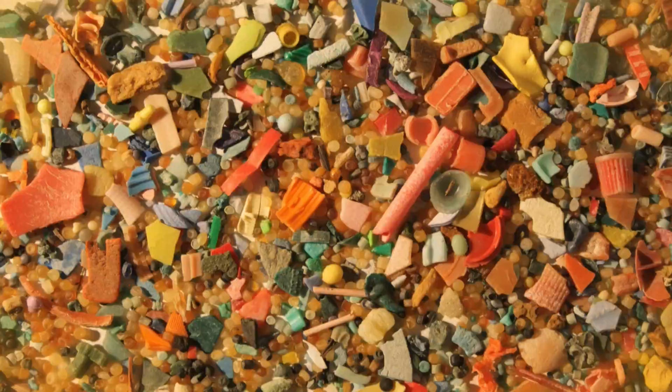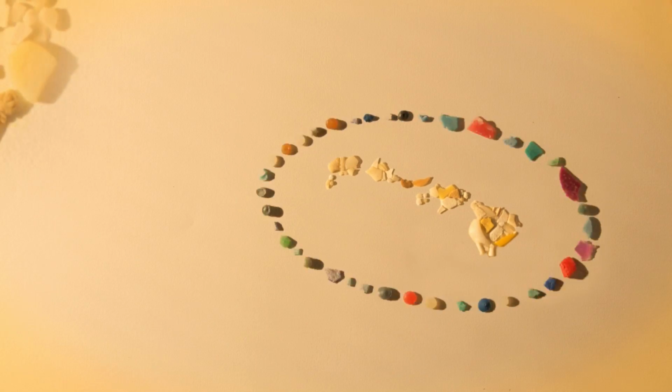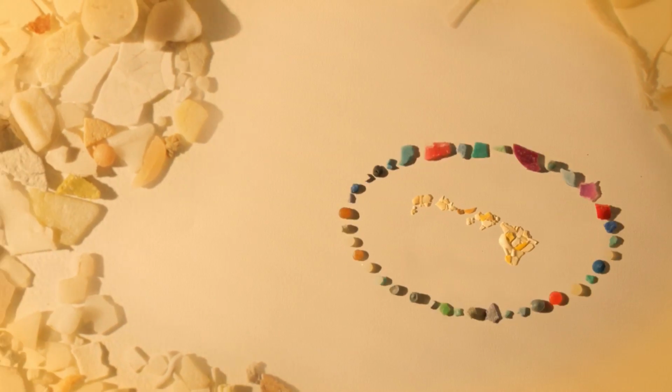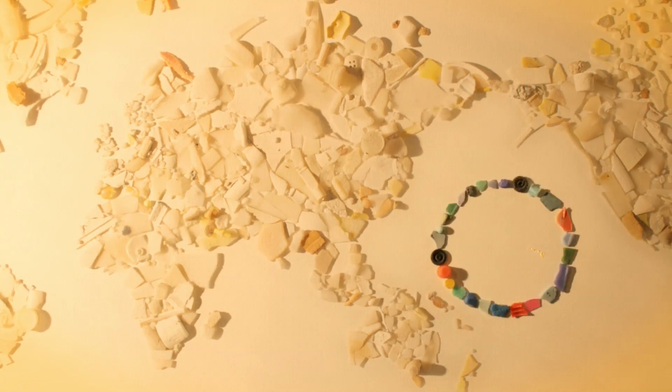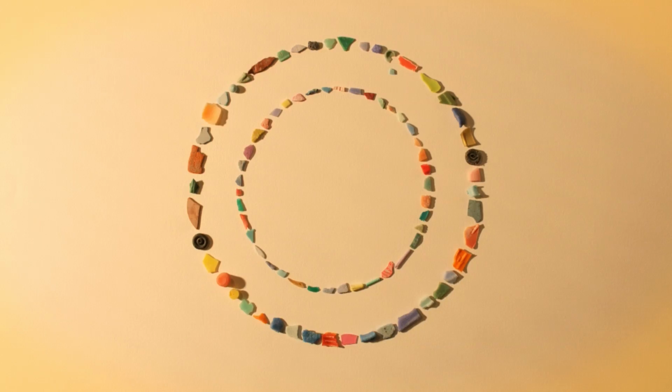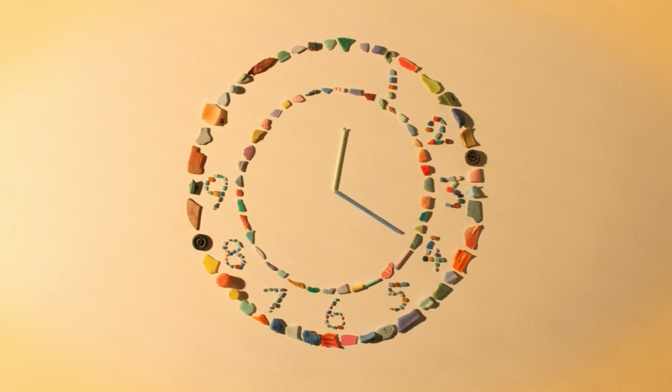But where does all this trash come from? The oceans work in a certain way. Hawaii is surrounded by the rotating currents of the North Pacific subtropical gyre. These currents rotate in a clockwise direction between Asia and North America. A piece of rubbish orbiting these currents would take 6.5 years to get back to where it started.